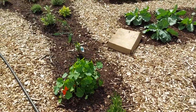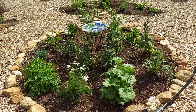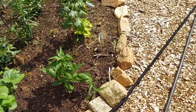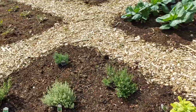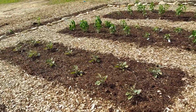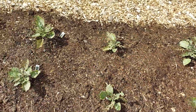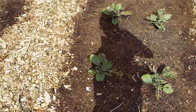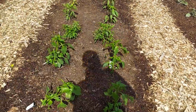So there's 3 beds of cabbages, some herbs, nasturtiums. This is a butterfly and pollinator garden, and we have a little bird bath there to help encourage any birds and pollinating insects. Those are our pepper beds. We have a variety of jalapenos and poblanos and banana peppers and hot chili peppers.